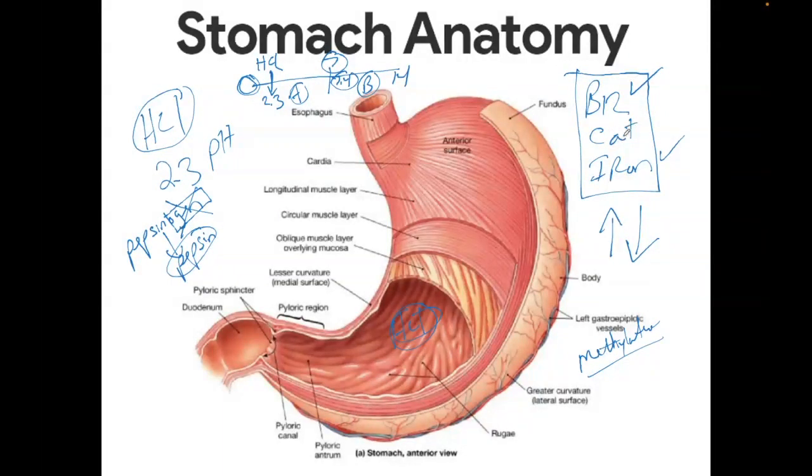If you're not absorbing calcium, you can develop osteoporosis, and it's also involved with muscle contractions and nerve conduction. And iron, we know iron is needed for the mitochondria for ATP production. So if we don't have enough hydrochloric acid, you can have malabsorption of these very, very important nutrients.